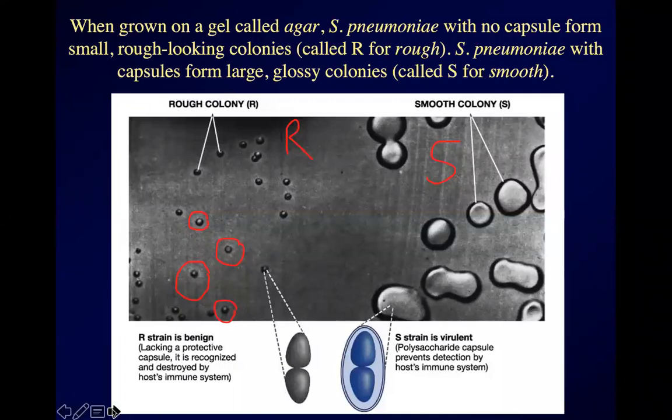R-type bacteria don't have the capsule, and R-type bacteria don't cause serious disease. If you breathed in some R bacteria, you might get a bit of a cough, but your body can fight those off easily. If you breathed in smooth type bacteria into your lungs, you could end up with severe lung disease. And recovery might take a long time.